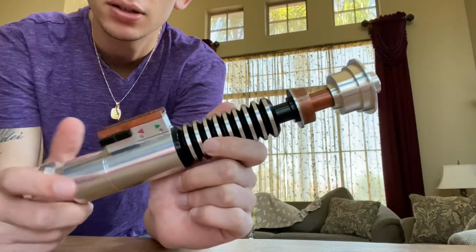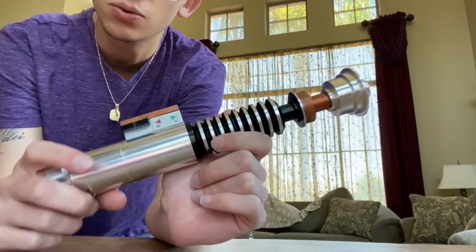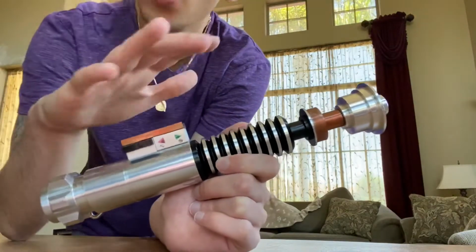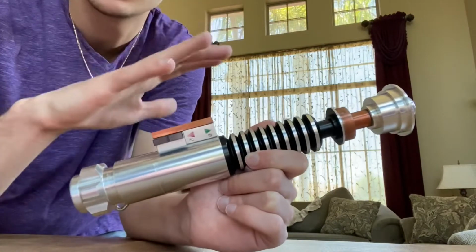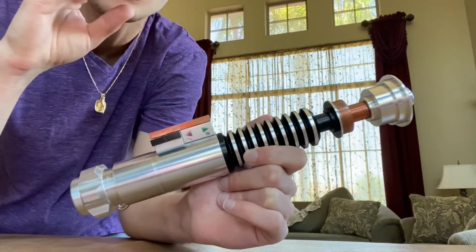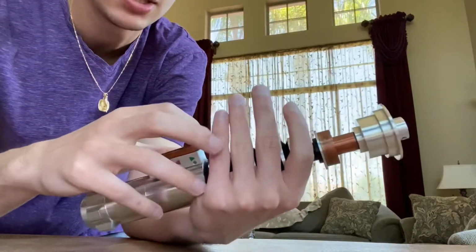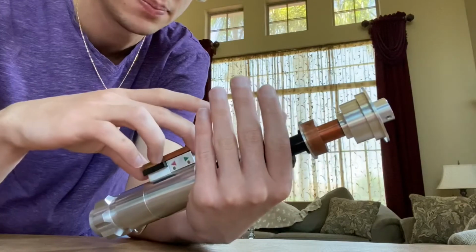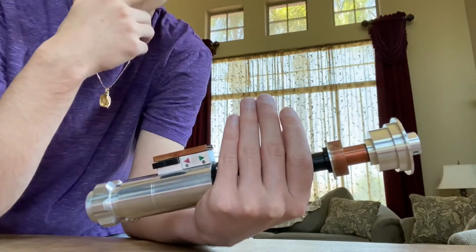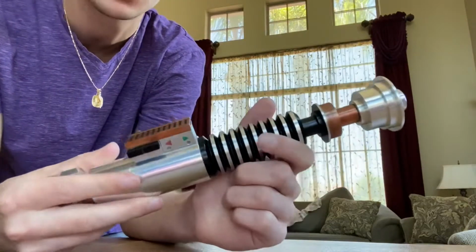The V1, they were sold out, and I didn't want to pick up a Saber Forge version because, I mean, it's Saber Forge. Roman's Props was the next place I looked at. For those of you that don't know, I bought my thermal detonator, which I reviewed on the channel as well, through Roman's Props, and I remembered that they had this version of the lightsaber. I also checked Ultimate Works and the POC store and a few other places. They were all pretty much sold out of this, and Roman's Props was sold out of this as well.